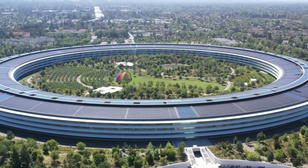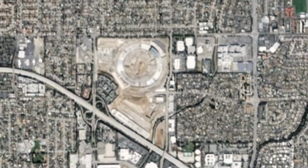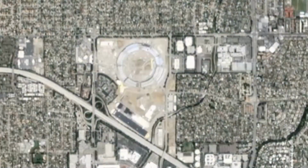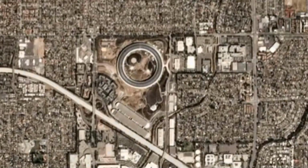Before construction, only 20% of the area was green. The rest were buildings crisscrossed with several asphalt parking lots. As of today, 80% of Apple Park is green space with a magnificent central courtyard featuring Californian-style orchids.